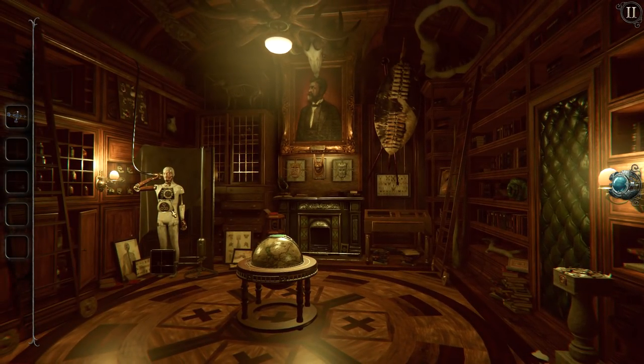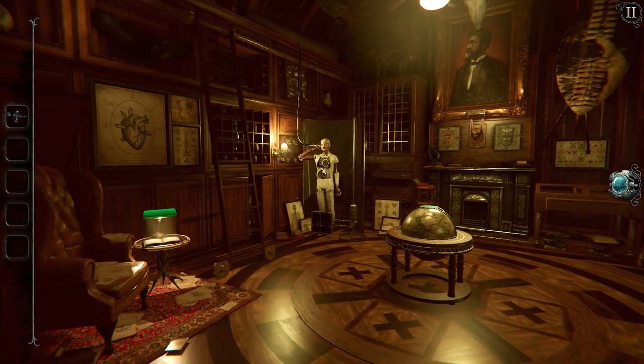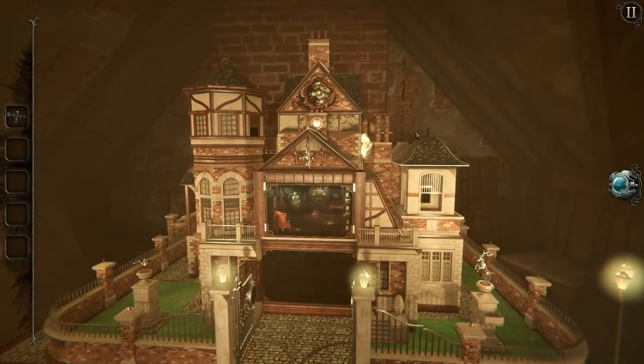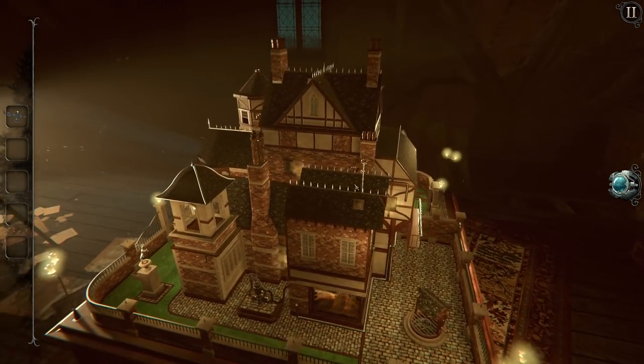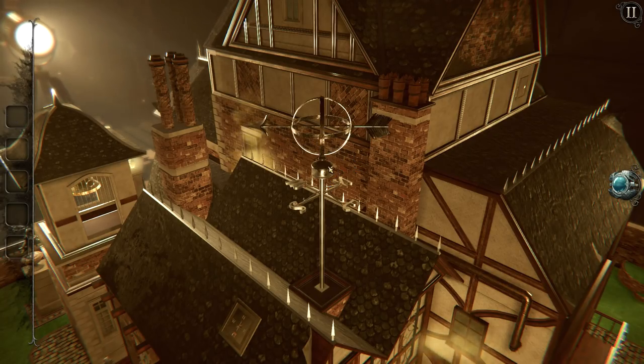What haven't we done here? It's just you. But I guess we don't do that right now. Yeah, and I need to find your heart. Where am I going to find your heart? Maybe up here on the roof, right? Could be. So this is going to go there. Okay. And we can spin this around.